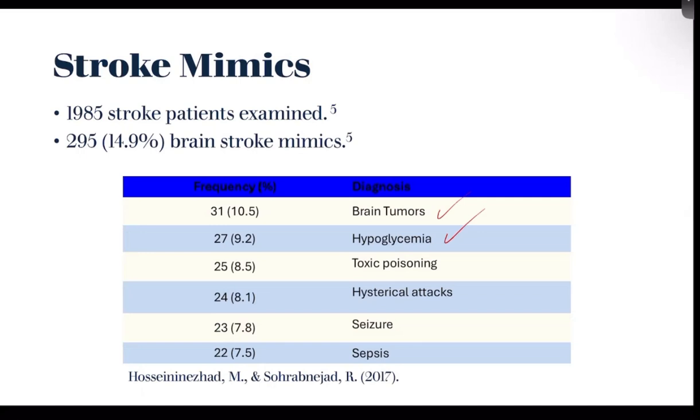After a seizure you can end up with Todd's paralysis. That's what it's called. Talking about seizures, guys, someone before or after a seizure can present with stroke-like symptoms for a limited period of time. That's called Todd's paralysis.